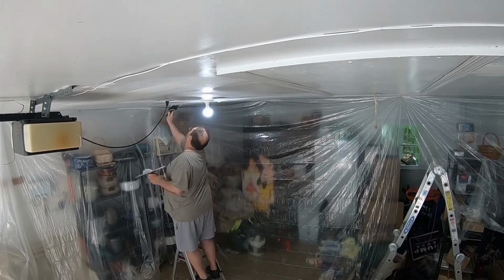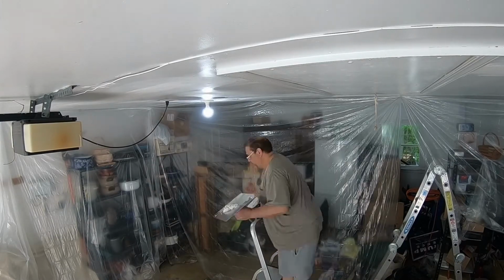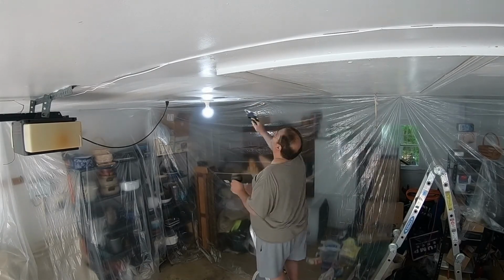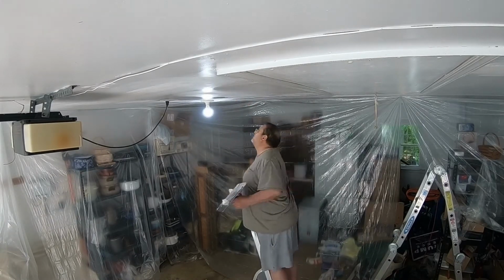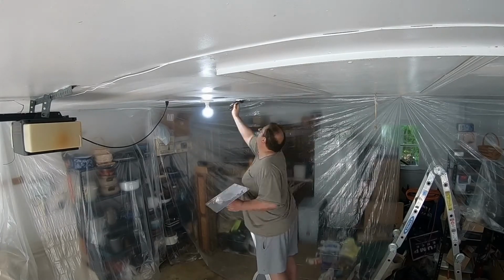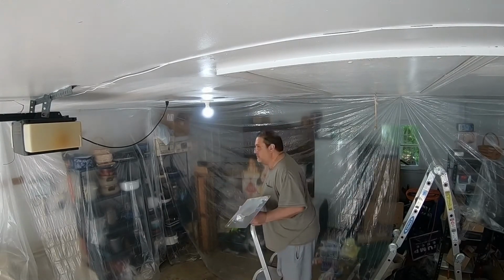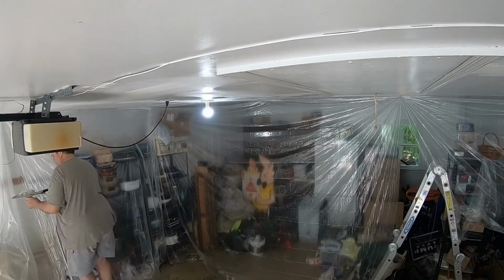Now I'm using a masonry hawk to hold the mud, and I've used the masonry hawk and a mud pan, and I think I like the mud pan better for when you're doing that first big heavy coat to go over the tape and seal up the crack. It's easier to scoop out big heavy chunks of mud and slather it on. But for finishing, the masonry hawk is much, much easier to use. It's easier to fine-tune how much mud you're getting on your knife.